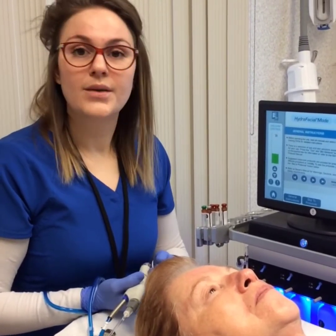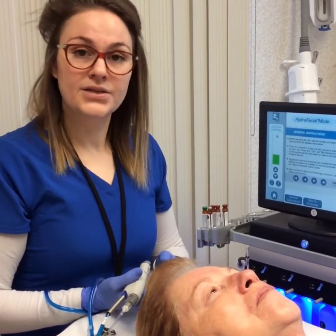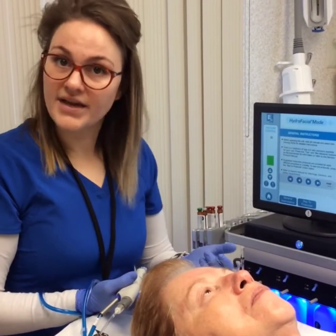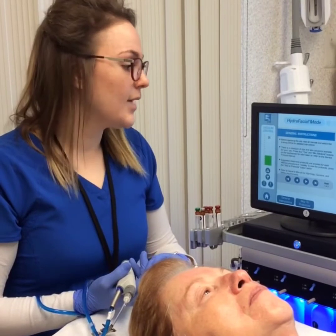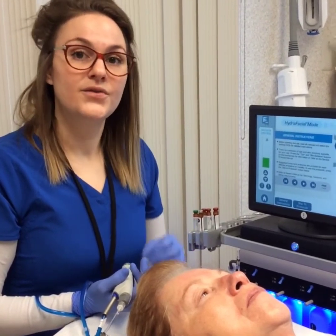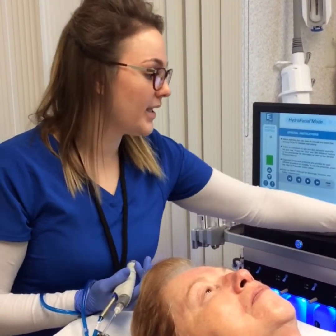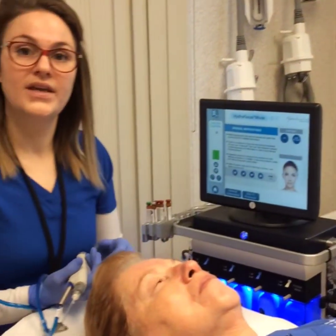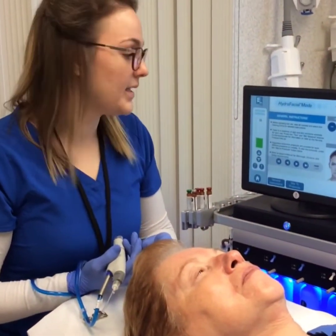We have one that's great post any other treatment like lasers, that's essentially going to help the skin repair itself that much faster following those procedures. We do have a HydraFacial that's specifically for acneic skin that does include a blue LED light that helps kill any bacteria on the face that cause the acne.